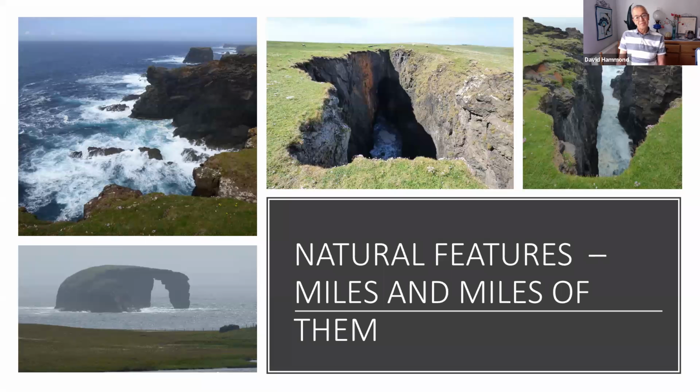So, wow. The natural features, it's a geopark. The whole of Shetland is a geopark, and they're divided into areas. And the one on the right-hand side, this one here, is a sea cave which has collapsed. And this is the other end of it. And the distance between there and here is about 100 meters.